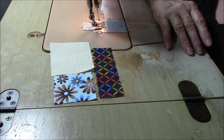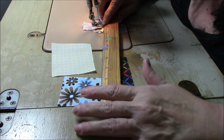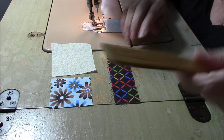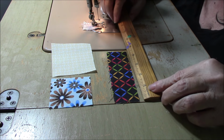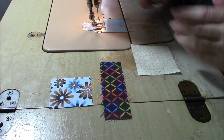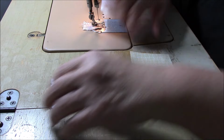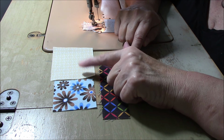Moving you over. We're going to start with these 3 pieces. This one I know is about 2.5 inches square. Okay? This one is 1.5 inches wide by 5 inches tall. This one is just a rough cut, 3 inches wide by 3.25 inches tall. And I like that it's a little bit wider than this. This is wider than this.